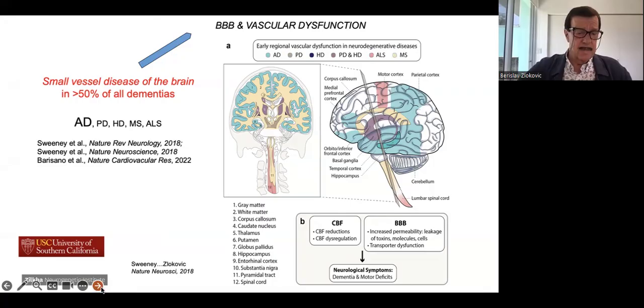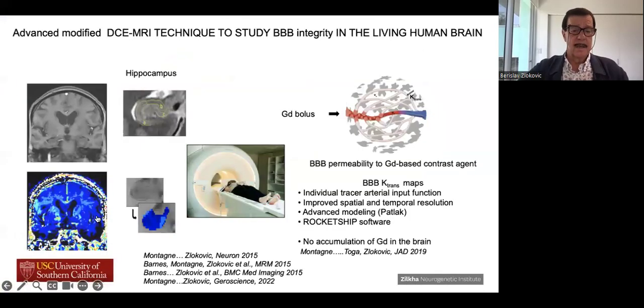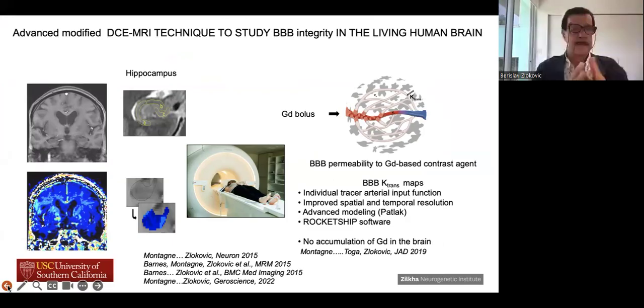But the question is, we see all these blood-brain barrier changes, increased permeability, leakage of toxic molecules and cells, and blood flow reductions as well. And this also is associated with neurological symptoms. But the key question is, what is the role of BBB dysfunction and disruption in cognitive impairment in the aging brain and in relation to dementia and Alzheimer's disease? And are there any treatments that could be acting on the blood-brain barrier that can improve vascular function and slow down neuronal dysfunction and synaptic dysfunction?